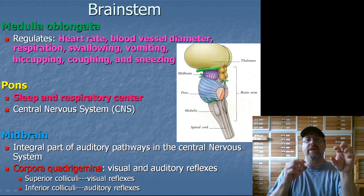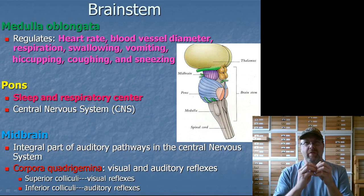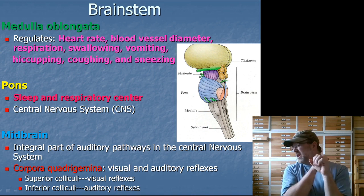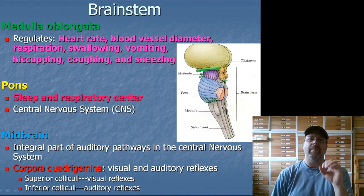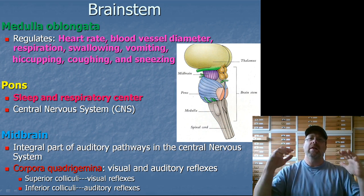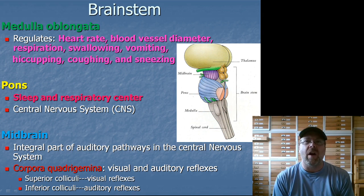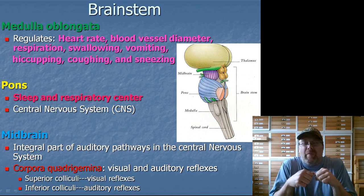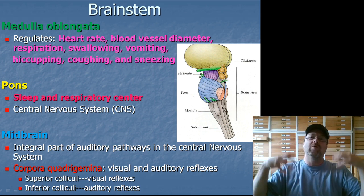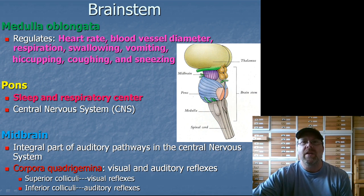So the superior colliculi, those balls on top, are going to be controlling your visual reflexes. So when you flinch and try and move away from something, that's a reflex from that area. The inferior colliculi are auditory reflexes where, let's say, a big crash occurs in the next room, a bunch of books fall off a bookcase, and you flinch because of that loud noise. That is the auditory reflex, and that's in your inferior colliculi.